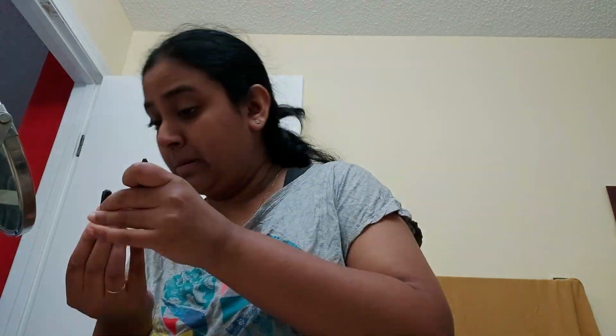Then a little bit of lip balm or lip gloss on the lips so it's not dry and chapped. And then last but not the least, I love to put on some mascara and some eyeliner. It just makes my tired eyes pop up and look bright and nice. So that's something I love to add. And that's it. A few simple steps.